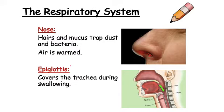Now, what is this epiglottis that's mentioned here? Well, when the air comes in through your nose and when it comes in through your mouth, it needs to travel down through your trachea. But there's a slight problem down here. When you try to swallow some food, that food could also accidentally go down into your trachea.